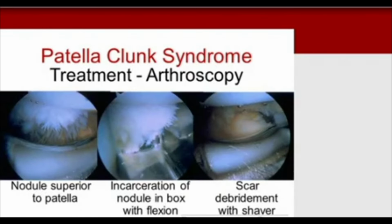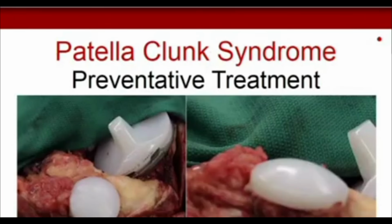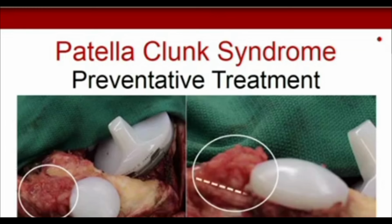This is what it looks like arthroscopically. There's a nodule superior to the patella. The nodule gets incarcerated into the box, and then you force the knee into extension and it pops out, causing that clunk syndrome. Lastly, the slide on the right shows resection of that nodule arthroscopically, or again, you can do this with a small mini arthrotomy. To prevent this from happening, you want to remove this fibroinflammatory debris superior to the patella and remove it right at this level of the quadricep tendon so it doesn't form into a nodular scar, causing the problem.